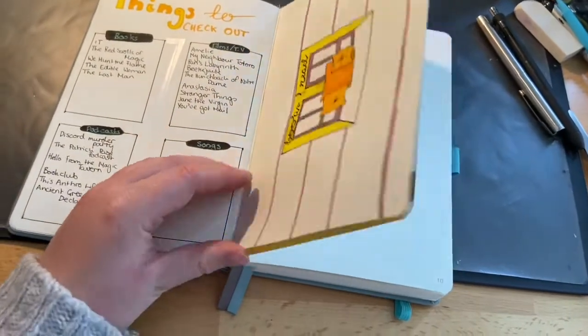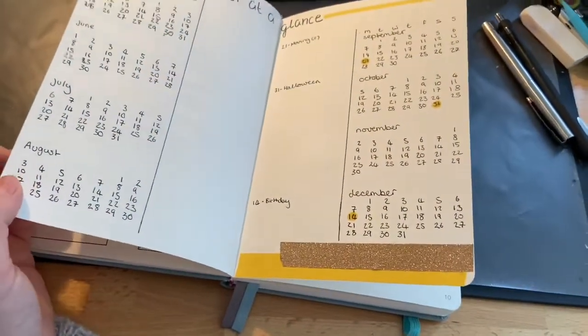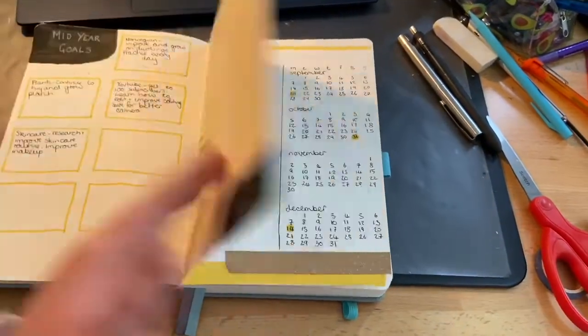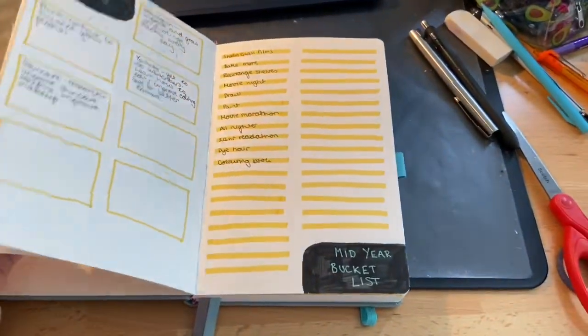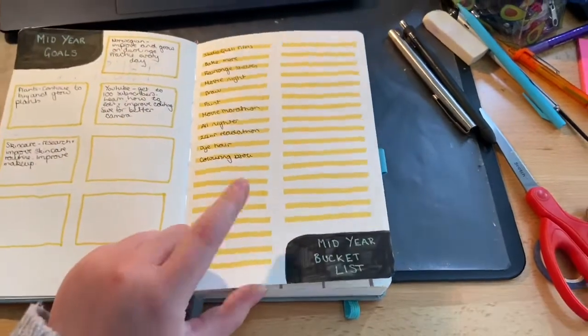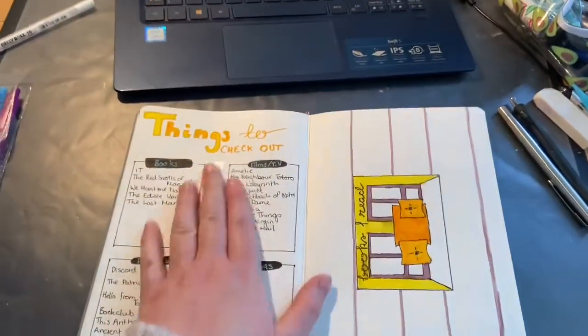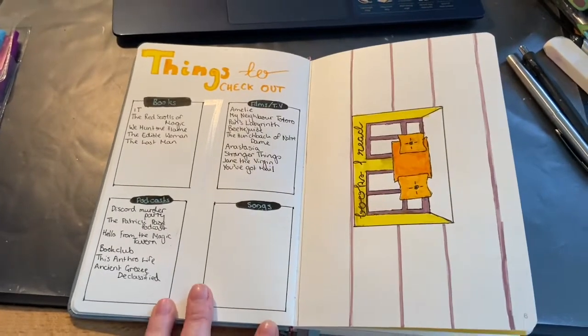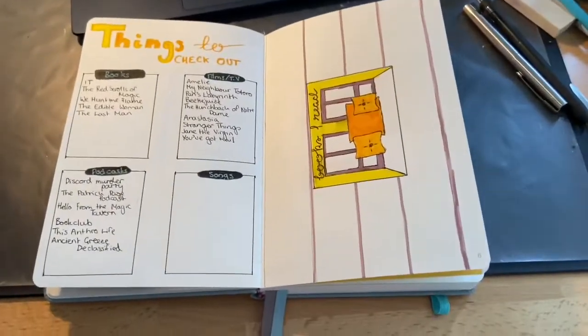Yeah, I just feel like this paper isn't quite as good as some of my other paper, but I still really like it. It's nice and smooth. Please let me know if you can think of anything, either for my mid-year bucket list or for my things to check out. If there's any films, books, podcasts or songs that you love and you'd love me to check out, please let me know.